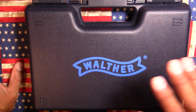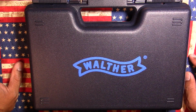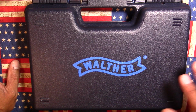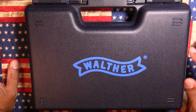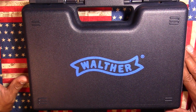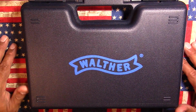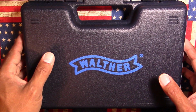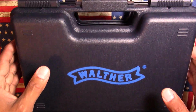At this point, though, I'm going to show you what I got. I'm really excited for the unveil because it's a great pistol. There's no way anybody can say that this is an average gun or, for that matter, a subpar pistol. I think this is the best one on the market when it comes to polymer striker-fired guns. But enough said of that. Let's see what's in here.